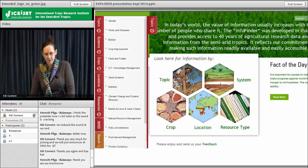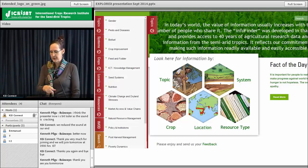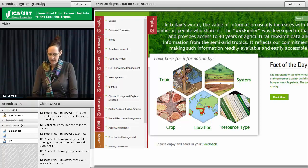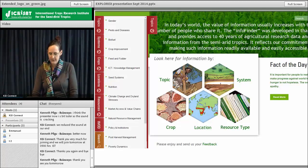So you've got key publications, and then you've got all publications, which is automatically generated from the library database. And stories and more. It's still coming up, I think, but there are stories, there are videos, and there's a poster there on the open access repository.